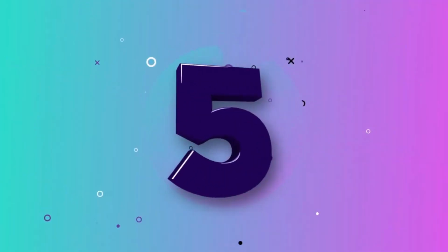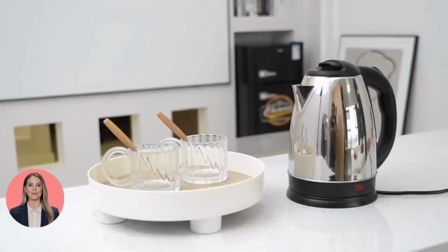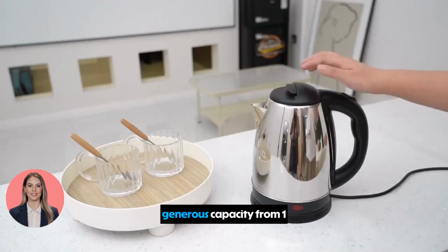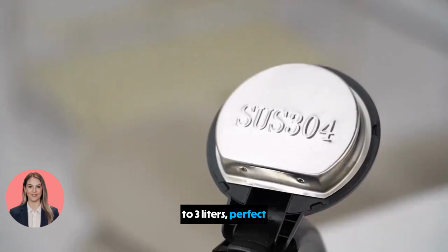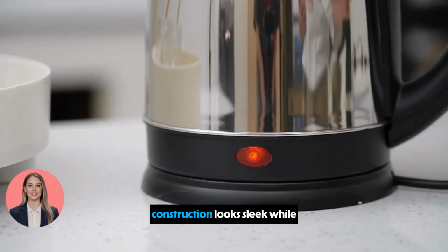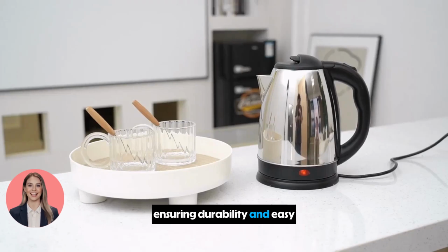Number 5. Starting at number 5, we have a powerhouse built to last. This 1,000-watt stainless steel electric kettle offers a generous capacity from 1 to 3 liters, perfect for a quick single cup or serving the whole family. The premium stainless steel construction looks sleek while ensuring durability and easy cleaning.